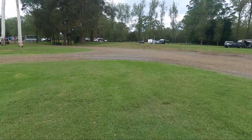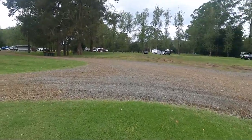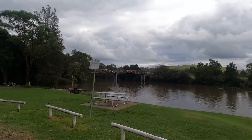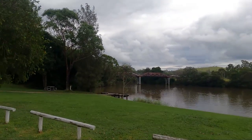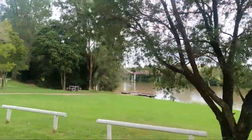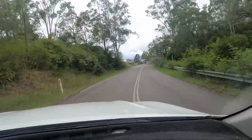Well, we'll go for a walk down the other end and have a look at that pontoon and down the river. Just up the top end of the caravan park is the actual old Clarencetown Bridge. We'll go across that in a minute, just going over to see my cousin who's on the other side. I hope to jump off that bridge. I've never had a set big enough to go and do it. Maybe one day.